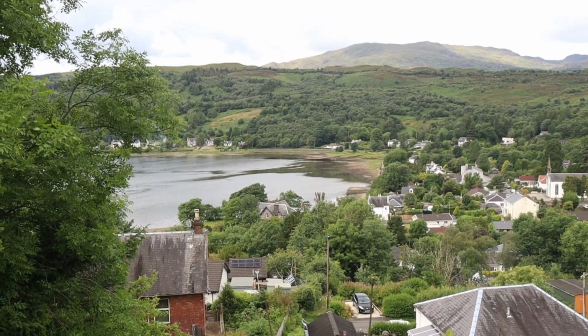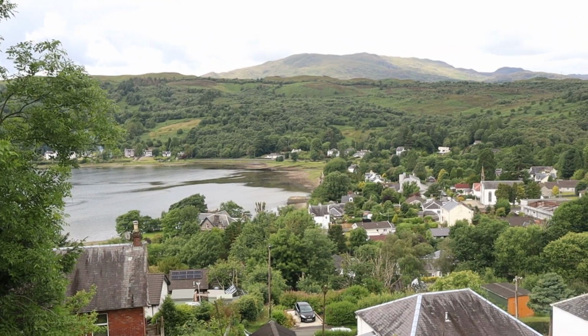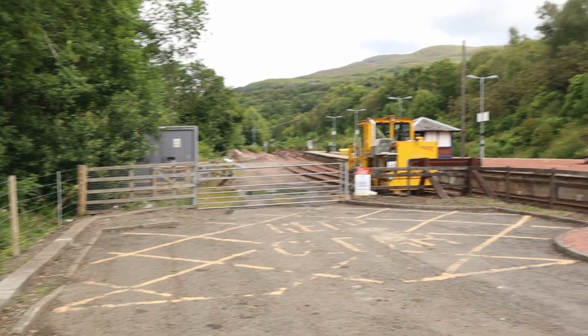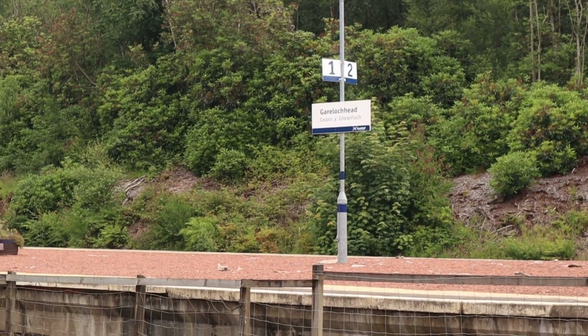Welcome to Garelochhead in Argyll in Scotland, and there's a beautiful view of the village. And where is the view taken from? Well, behind me is Garelochhead station.